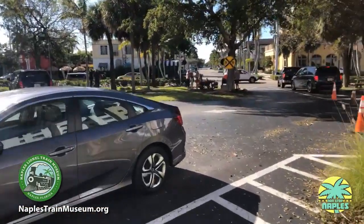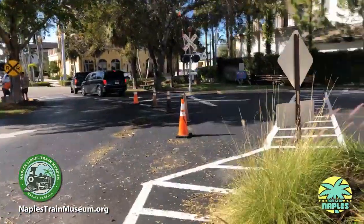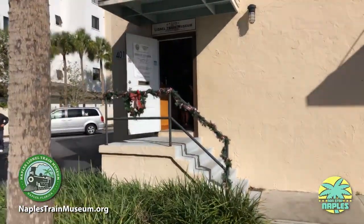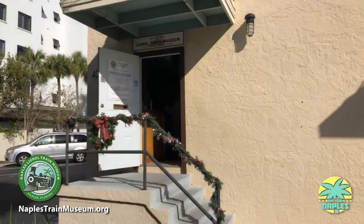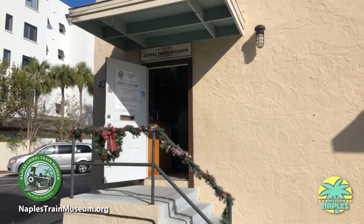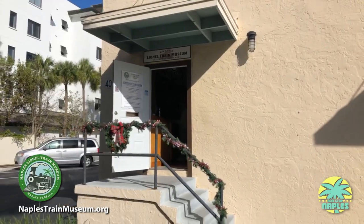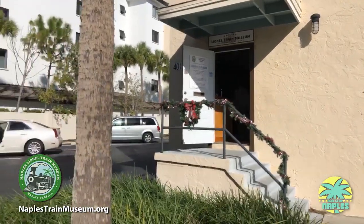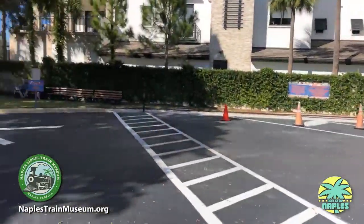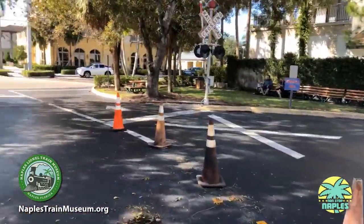So again, back behind, in the back corner of the Naples Depot. It's not really technically called the Naples Lionel Train Museum anymore. It's called just the Naples Train Museum. I still call it Lionel because of the big display. But I want to catch our conductor here.